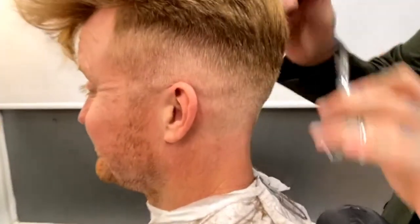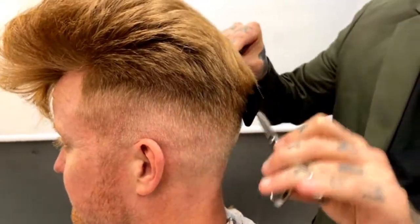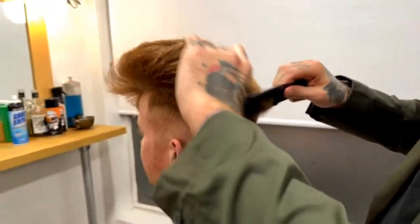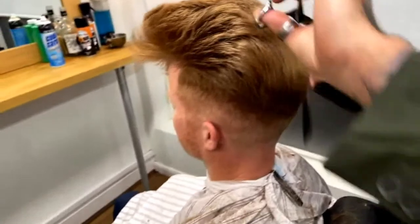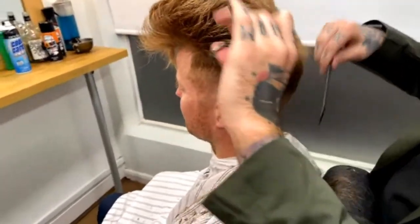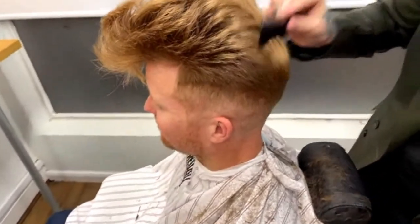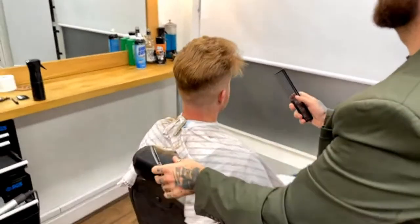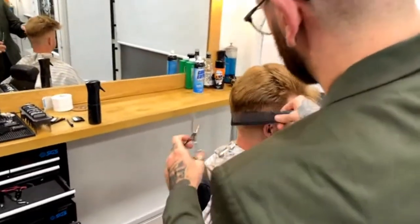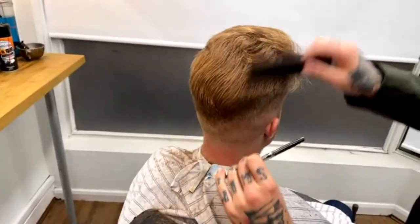So again, moving through my crown section, guys, I'm refining and softening that transition on my base. Now look, I'm able to slice my hair in a controlled manner, targeting exactly the weight I wish to remove. Again, on the opposite side, guys, just softening.